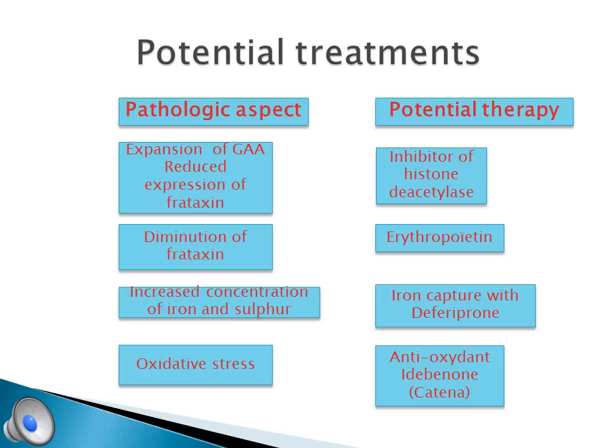A second aspect is the diminution of frataxin, which is being treated by administration of erythropoietin. The exact mechanism of erythropoietin action is not completely understood. There is also an accumulation of iron and sulfur inside the mitochondria. One potential treatment is to capture the iron with a drug called deferriprone. Finally, the accumulation of iron and the absence of frataxin in the mitochondria leads to oxidative stress, and therefore one of the potential treatments is to use an antioxidant drug, idebenone, commercialized under the name Catena.